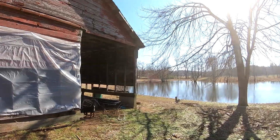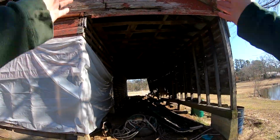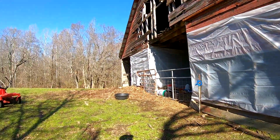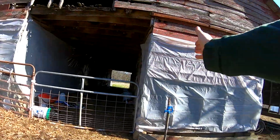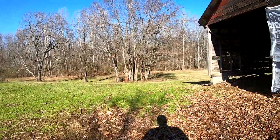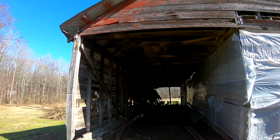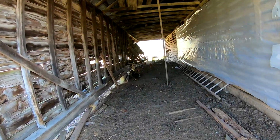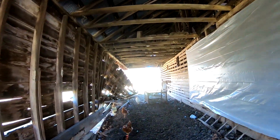So the way this barn is set up is it's like 5 tunnels. One tunnel, just a place to park tractors and whatnot. Then there's some stalls over here. Middle tunnel, stalls over here. Middle tunnel, stalls over here. And then there's this tunnel right here. Now there's the chickens. I'm gonna go in here and check them out, and I'll show you some problems with this barn as well.